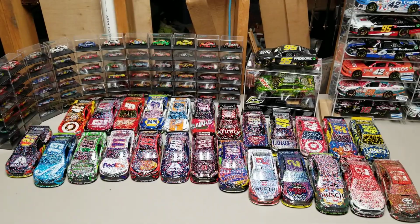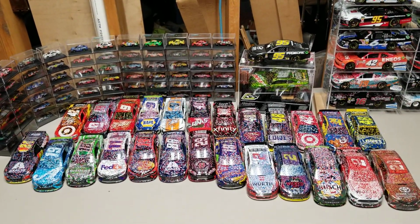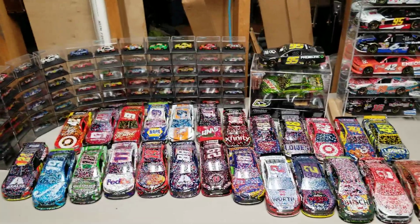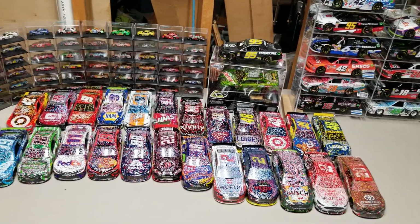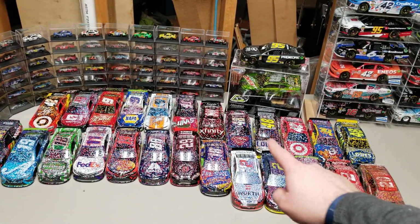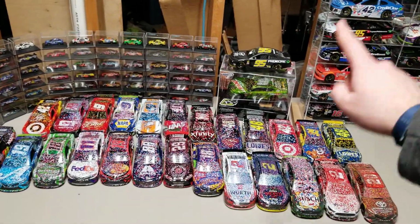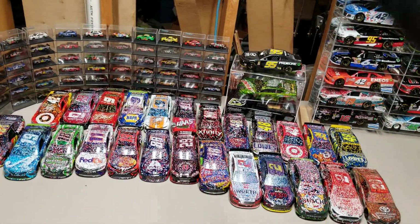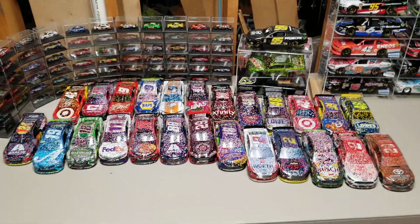By the breakdown, we have by far the winning track on this list as Fontana. Maybe it's easiest to show just by the front half of them. We've got a Fontana car there. We got 2. We've got 3. We've got 4, 5, and 6. So we've got 6 Fontana cars in the top 25.